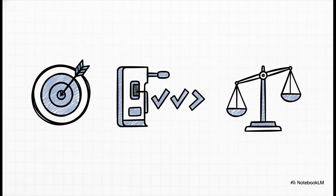And for any test to be worthwhile, it absolutely has to have 3 key qualities. It needs to be valid, meaning, does it actually test what you taught? It needs to be reliable, will it give you consistent results? And it needs to be objective, is it graded fairly without any personal bias?